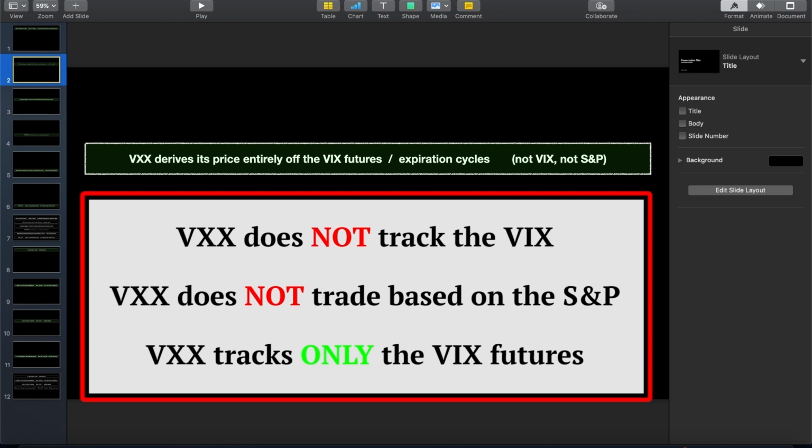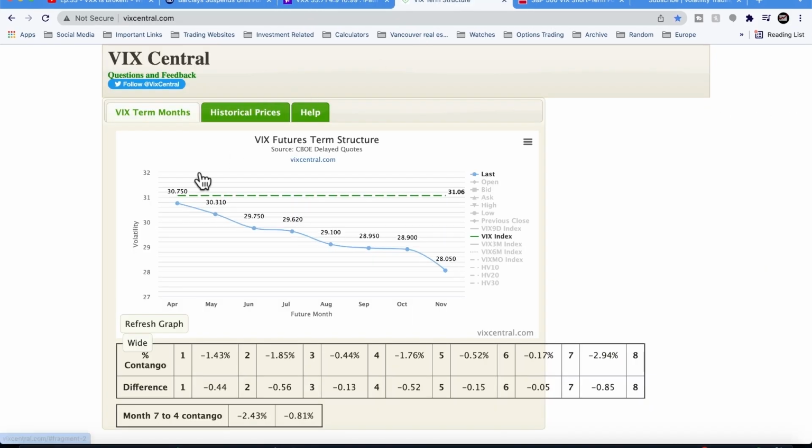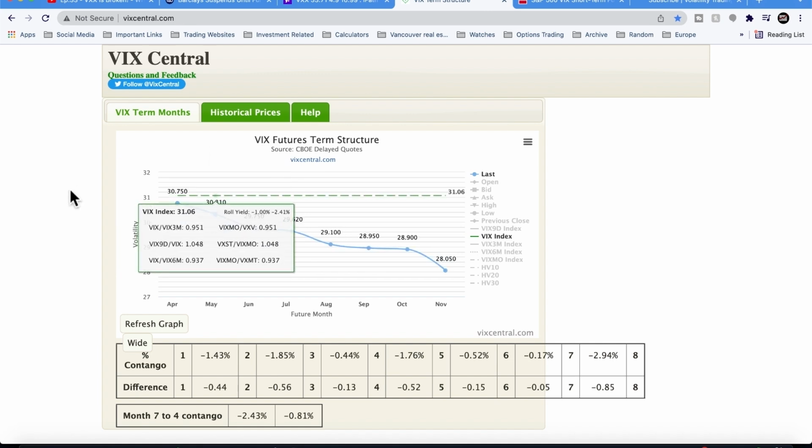People are saying, well, it's not tracking the VIX. The VIX was up 3%, the VXX was down 2%. What's going on? It's not designed to track the VIX. It has nothing to do with the S&P 500. The VXX tracks the VIX futures, more specifically the front 2-month VIX futures.